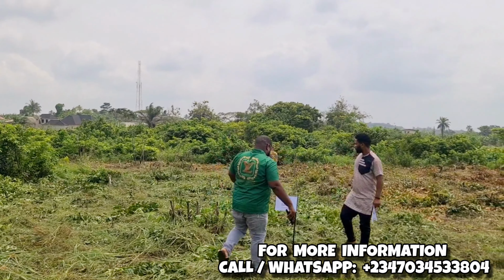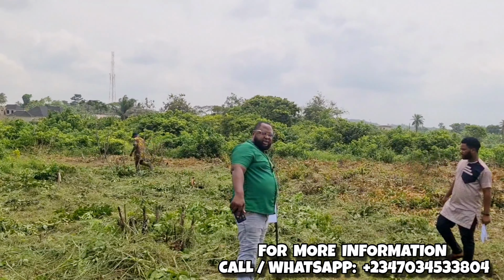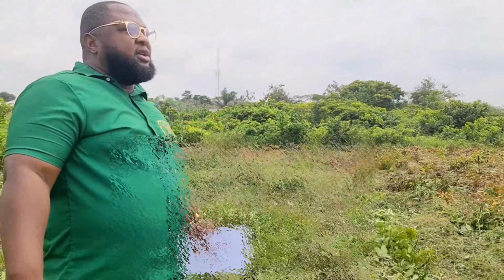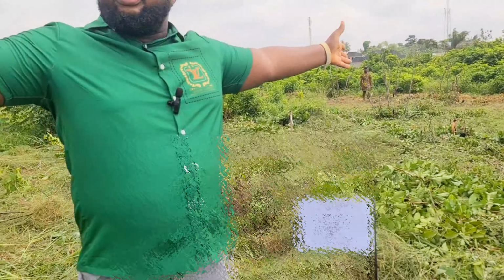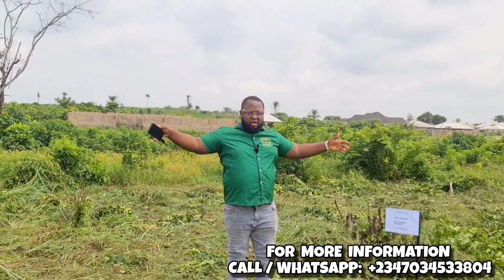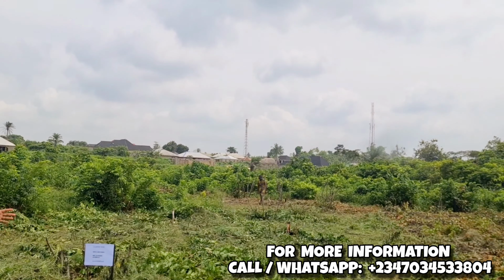we're inside the plot. So this is a Country View allocation for a client in diaspora. So that's the client's name, Country View Estate. So the three plots are lined straight. So 1, 2, and the third plot is there. So the client is still ongoing. So you can see the allocation is very swift.